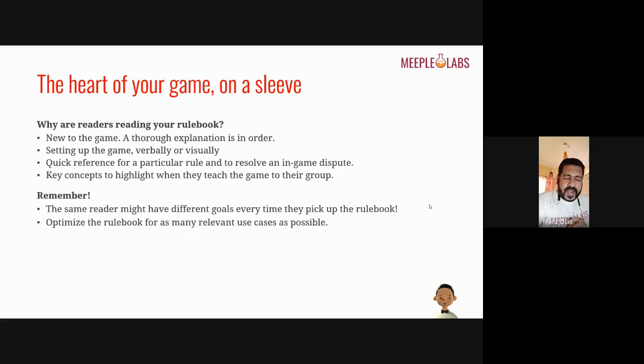So, one reason that a user would be reading your rulebook is because they're new to the game, and they require a complete explanation of the game, which includes what kind of components you have and how the game plays. They're just removing it from the box. They have no idea what your game is based on, no idea about the components, no idea how the play is going to be done. So this is a completely new kind of user who has no idea about the game.